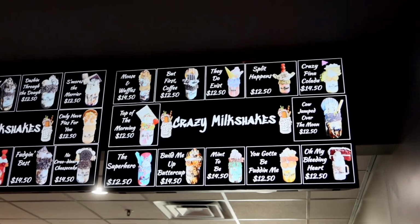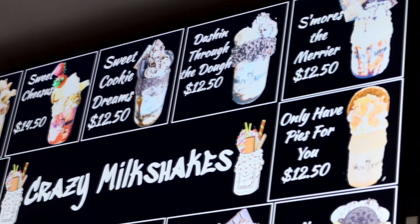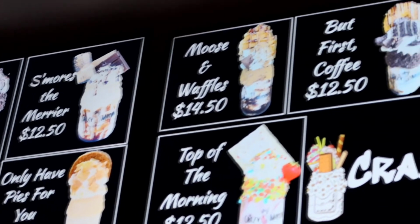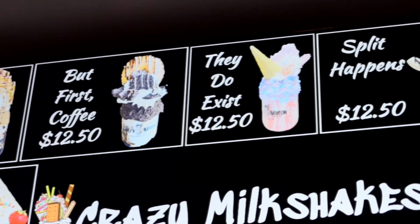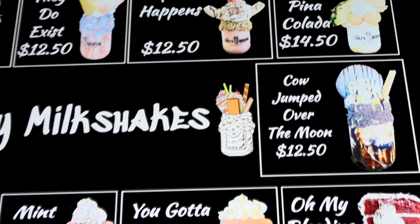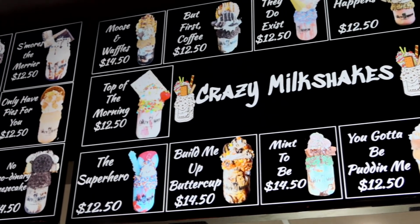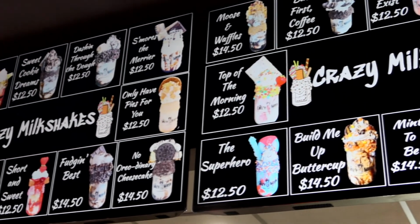There was a wide range that you could pick from. I think it was a little overwhelming for us. The pictures were amazing to just take a look at, and once we got it, it really lined up with what the picture looked like. One of my favorites was the They Do Exist with the unicorn. Obviously, I like the Meant to Be because I ended up getting that. The superhero one was really well laid out.